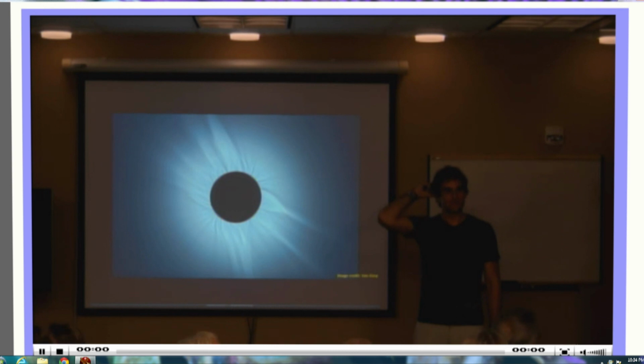So the thickness is 3 inches. It's 7 tons of weight.